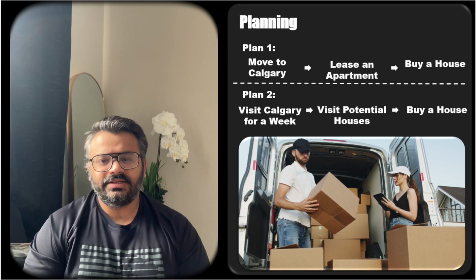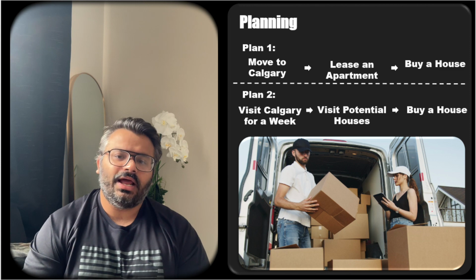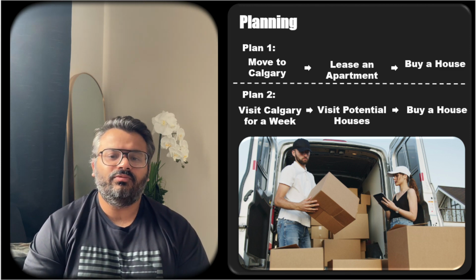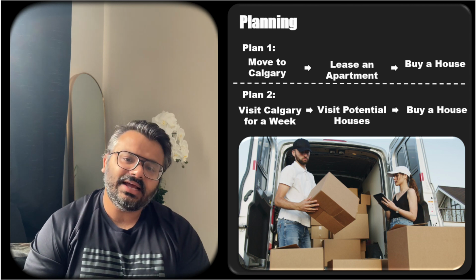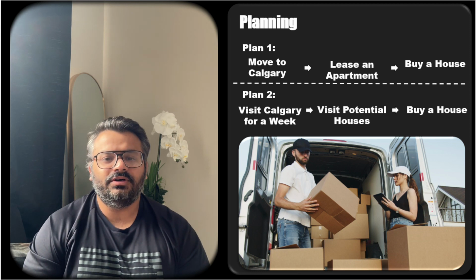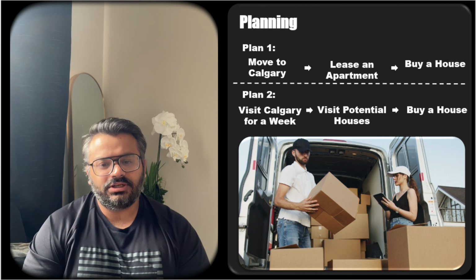So we had two different ways of making our plan to move to Calgary. One way was to just directly pack our bags and move to Calgary and then find a condominium on rent until we were able to buy a home for ourselves. The problem with this approach was that we would have to end our lease in Toronto and sign a new lease in Calgary in a new apartment. However, if we found a new home in the first few months of searching in Calgary, then we'd have to break the new lease again.